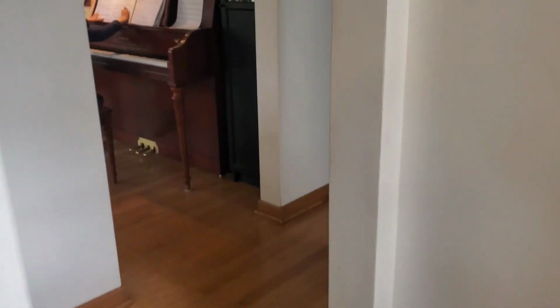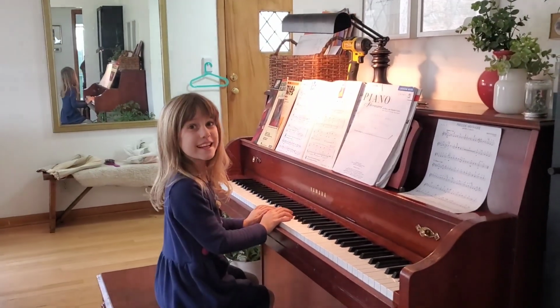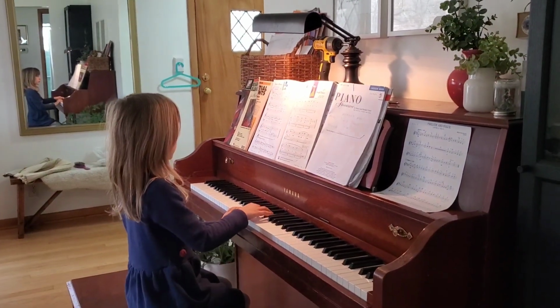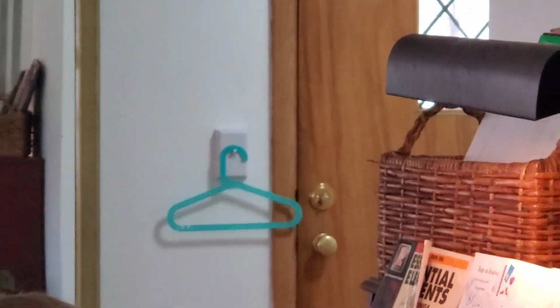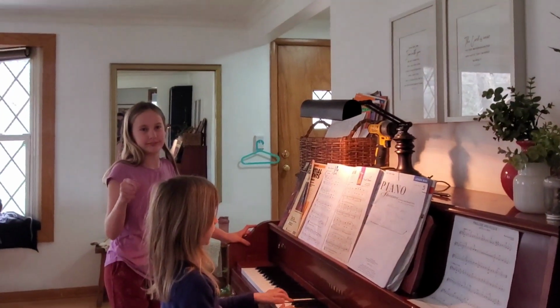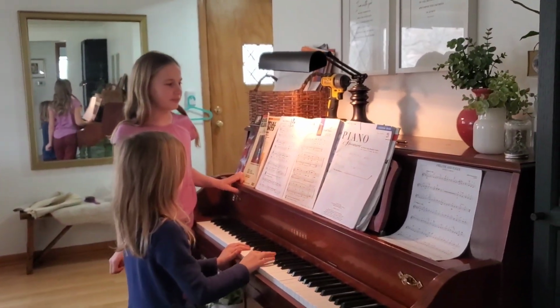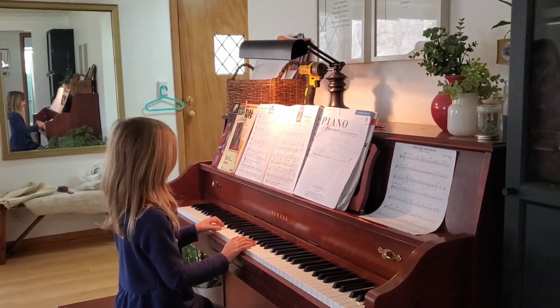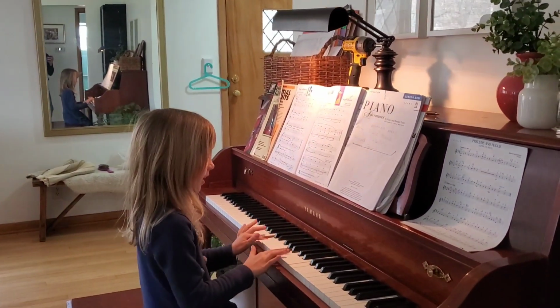So the girls are just finishing up their routine. I do not know why there is a hanger on our line. Don't ask me. Anyway, they're finishing up their music and violin and viola. And then we will head downstairs to get to our bookwork.